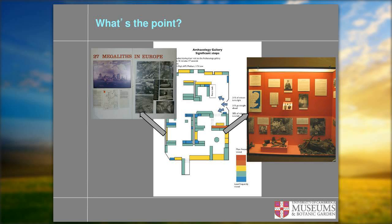And this evidence that we built up through tracking and other evaluation methods, we used it to provide evidence to our funders, and we used it to help plan our redisplay, looking at areas that were perhaps underused, thinking about the traffic, the flow, thinking about sight lines, thinking about labelling. We used our tracking evidence in all of those different ways. And as I said, it's not necessarily that we've got everything right.